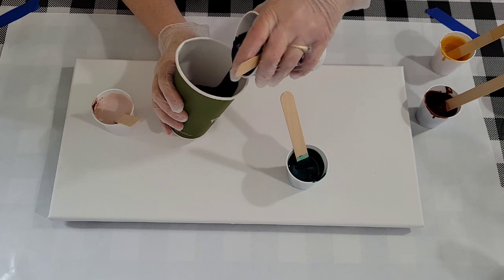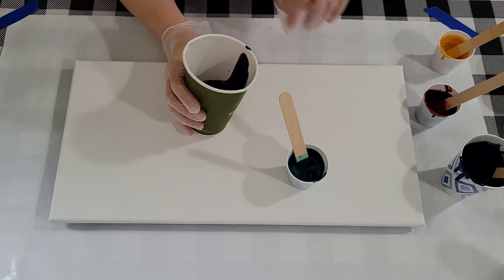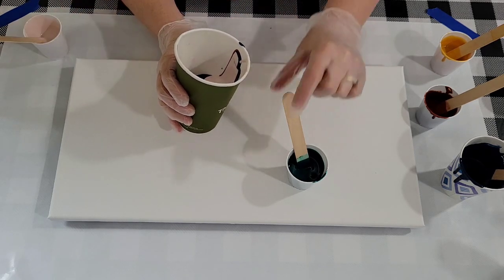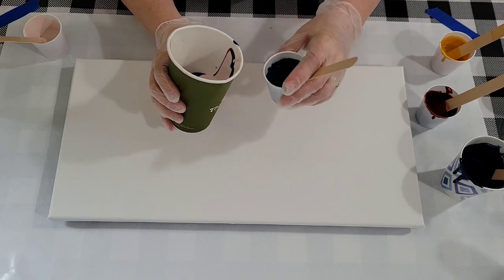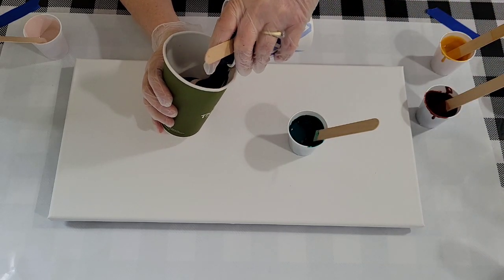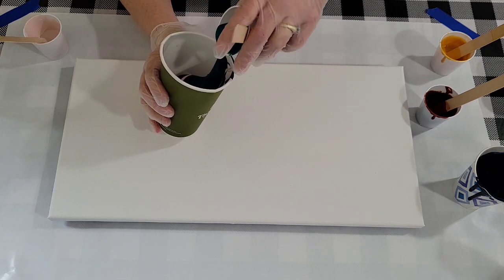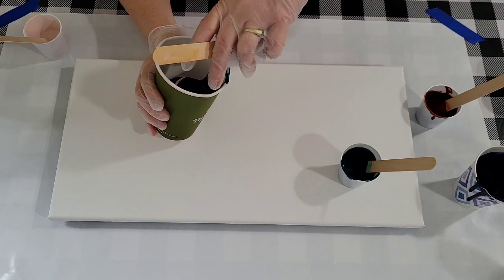Feel free to fast forward through this. I don't think I'll say anything. I can't think of anything interesting to say. Not sure about this color. Oh, Payne's Gray. Peacock. I think I'll go to some gold here.